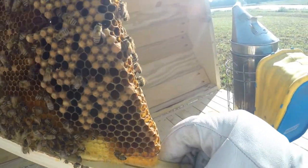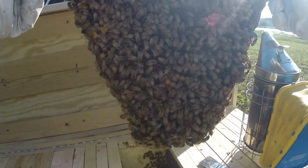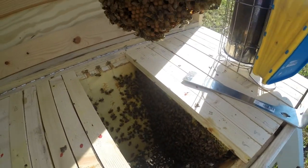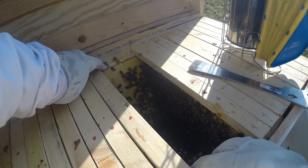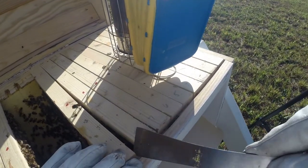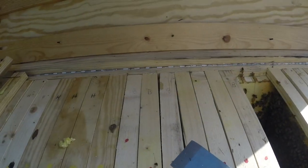I'm hoping that they're not getting drones ready to go out and mate with the new queen that they're going to make, and that's what those queen cells are for. Let's see the queen on that one. I don't see her down on the wall. I'm at bar 9. Do you hear that?